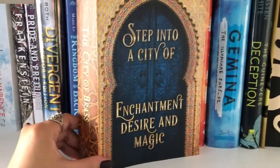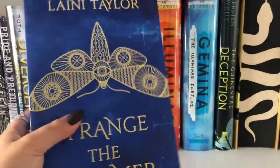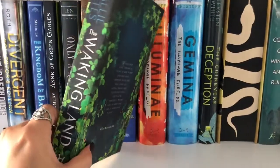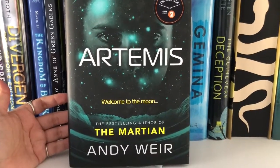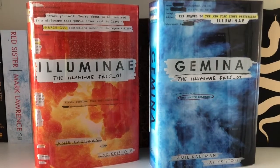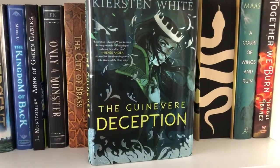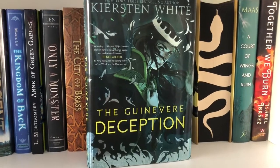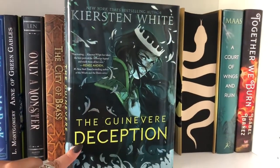This edition of The City of Brass. Strange the Dreamer by Laini Taylor. I adore this cover. I think it's an ARC of The Waking Land by Callie Bates. Artemis by Andy Weir. One of my favorite YA sci-fi trilogies by Amie Kaufman and Jay Kristoff: Illuminae, Gemina, and I'm missing Obsidio. I'm not sure how to pronounce her name. The Guinevere Deception by Kiersten White. It's, I think, Illumicrate Special Edition.